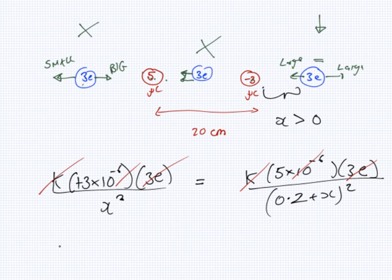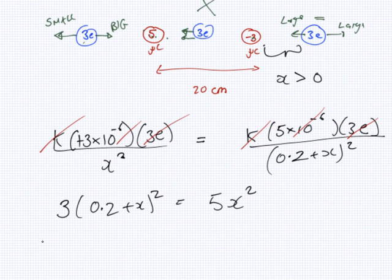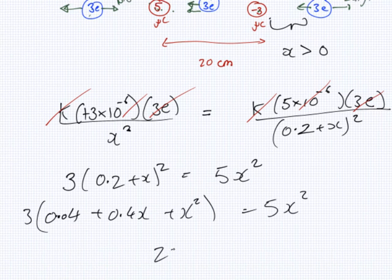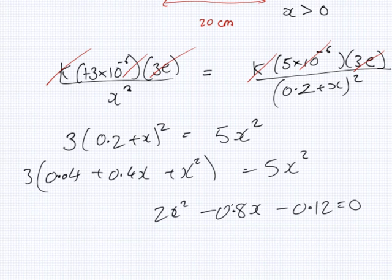So now I get 3 times 0.2 plus x squared equals 5x squared. 0.04 times 3 plus 0.4x plus x squared equals 5x squared. 5x squared minus 3x squared is 2x squared. Minus 0.8x minus 0.12 equals 0. What could I do to clean this up? I don't like these decimals. This is 4/5.